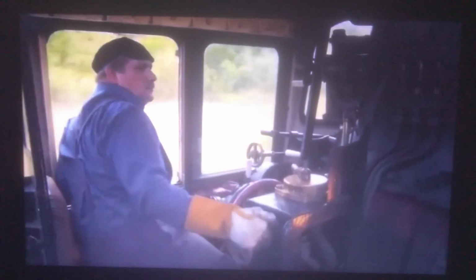In the cab of a steam engine, the fireman shovels coal from the tender into the fire burning in the firebox. The driver watches his gauge to see the engine has enough steam, while the fireman checks there's enough water in the boiler. This diesel rail car looks like Daisy.